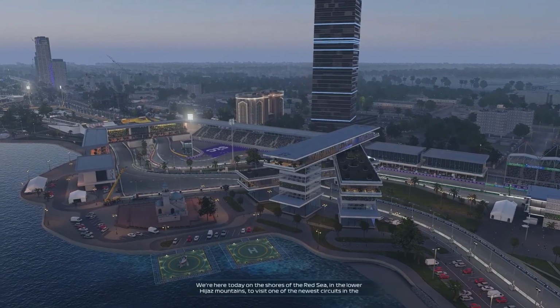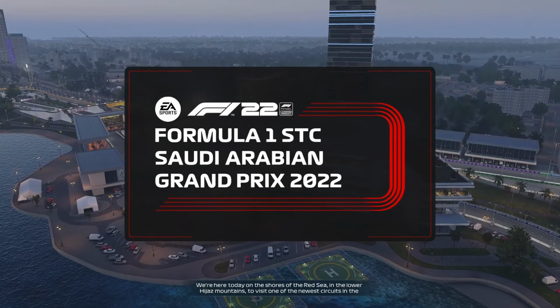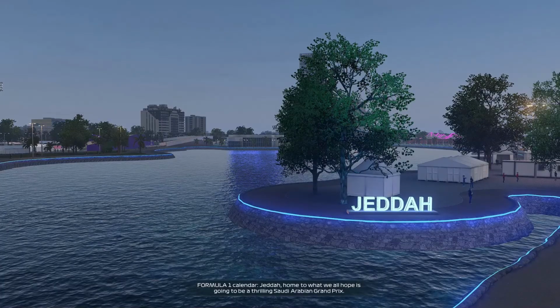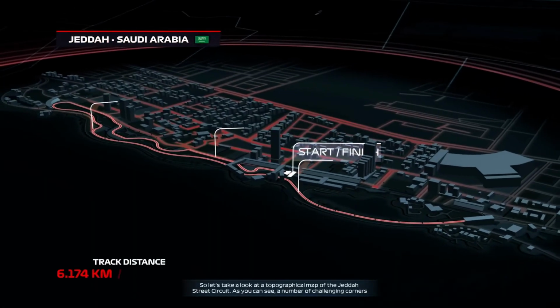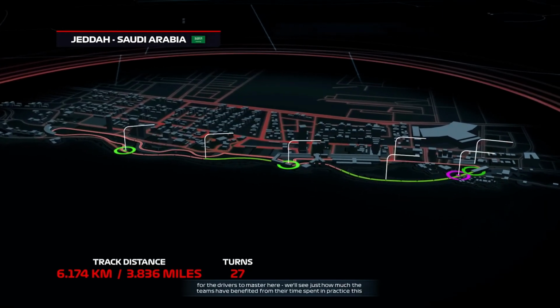We're here today on the shores of the Red Sea in the lower Hejaz Mountains to visit one of the newest circuits on the Formula One calendar. We're in Jeddah, home to what we all hope is going to be a thrilling Saudi Arabian Grand Prix. So let's take a look at the topographical map of the Jeddah Street Circuit. As you can see, a number of challenging corners for the drivers to master here.